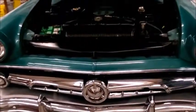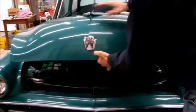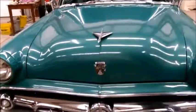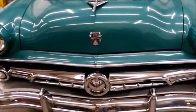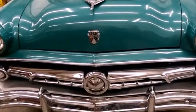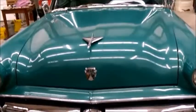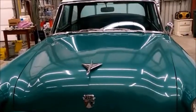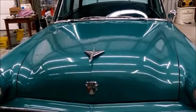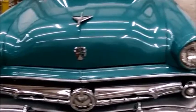My name is George. My number is 918-807-6665. It's George, 918-807-6665. And I'm asking 17.5 for the car. If you want a really nice car that you can enjoy, drive anytime, drive anywhere, this would sure be a nice car for you. Thank you.